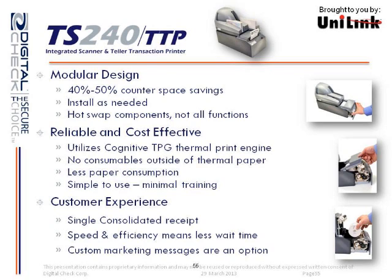We utilize a thermal print engine within the TTP. It's manufactured by a leader in the industry, Cognitive TPG. We've talked a little bit about some of the benefits of transitioning over to a thermal receipt solution. Number one is the savings because of the lack of consumable costs with thermal print technology. There's less paper consumption. They're very, very simple to use, with a very short learning curve and minimal training. They simply need to open the drawer, drop a new paper roll in, and close it, and you're moving on. From a customer experience, you're now looking at a single consolidated receipt.